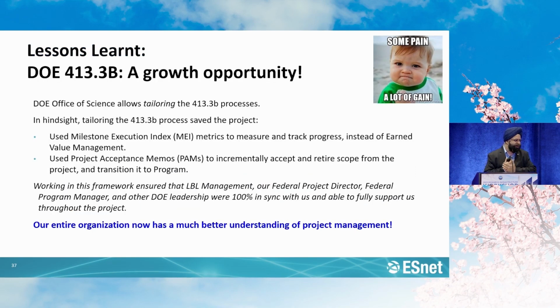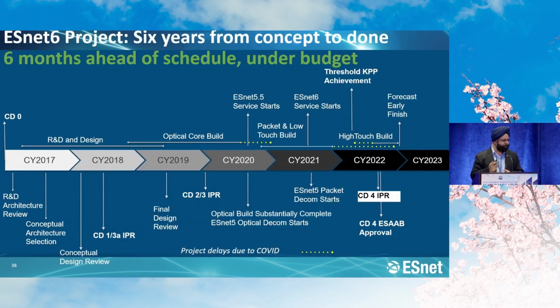And then DOE 413B. It was a bit painful, but it was a growth opportunity. We learned tailoring, we learned how to do project management. And I think our entire organization has a much better understanding of projects and project management, project managers, and respect for them than we had previously. So that has been really a good growth opportunity for the whole facility.